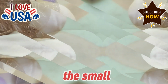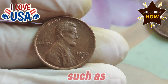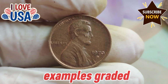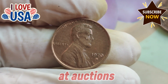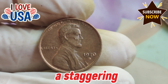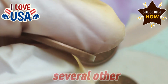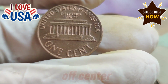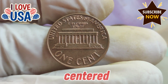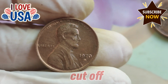Collectors prize the small date 1970 penny, especially in high uncirculated grades such as MS-65 or higher. In fact, examples graded MS-65 have sold at auctions for prices exceeding $245,000, a staggering amount for a penny. In addition to the small date variety, there are several other error coins to watch for. Off-center strikes. These occur when the coin blank is not properly centered under the striking dies, resulting in part of the design missing or cut off.